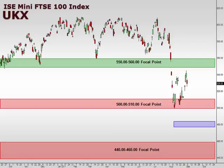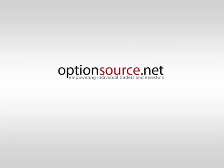Finally, I want to take a look at the ISE Mini FTSE 100 Index, which is symbol UKX. As well, the FTSE has room to roll over off this rising wedge. First, we'll be looking for support on a double bottom retest at 500. Then there'll come a minor support at 480 and a full move that could go as low as the 440 to 460 area on the downside. So we'll be initially looking to see where the first line of support rolls in. But if the whole global markets go through another sell cycle, you could expect the FTSE to at minimum head down to 480. That was your ISE Equity Index Outlook.